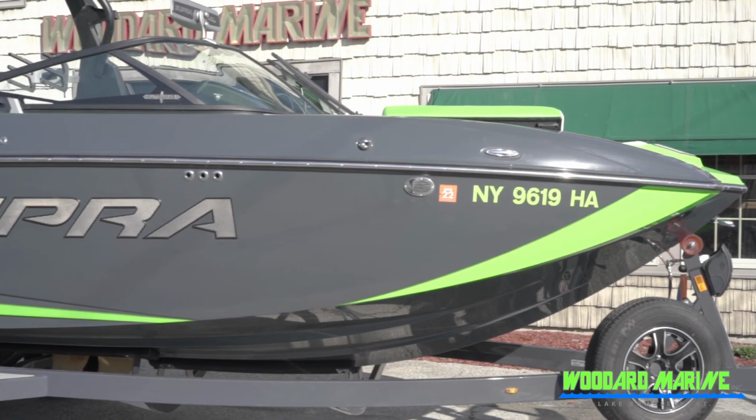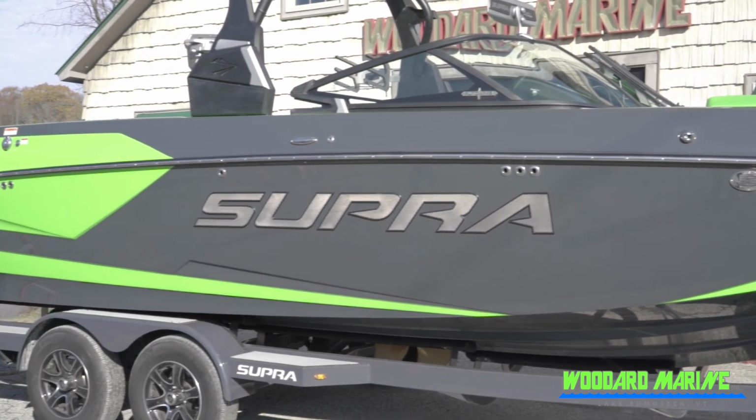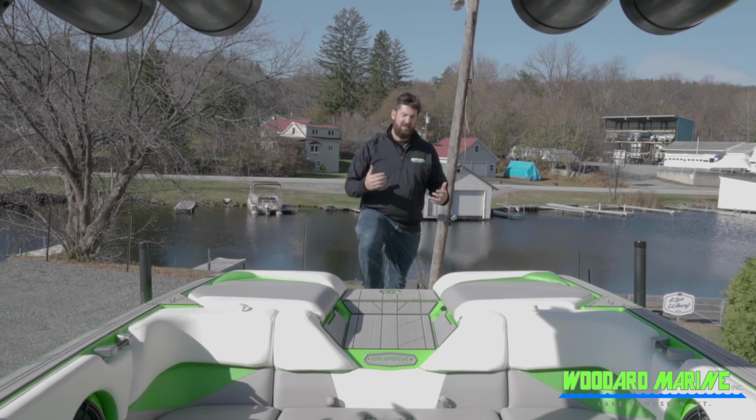This 2019 Supra SL has under 200 hours on it, about 191 hours. I'm sure at some point in time we'll probably demo that, so I'll call it under 200. It really is a fantastic boat. We'd love to take you out in the water, and if it's winter time and you want to just scoop this boat up, or maybe the ice isn't out yet, call us. We'll take you through. We can walk you through the boat. We can give you a chance to see it.